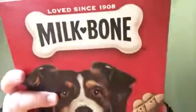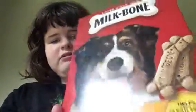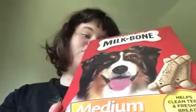So first, most of this stuff is from PetSmart. Let's just go ahead and get that out of the way. This, we got, it's the Milk-Bone for medium dogs. She's a plott hound mix, so I don't know really why we got medium. I don't think my mom realized the size, but whatever. But these are not from PetSmart. These actually are from Walmart. Stainless steel.